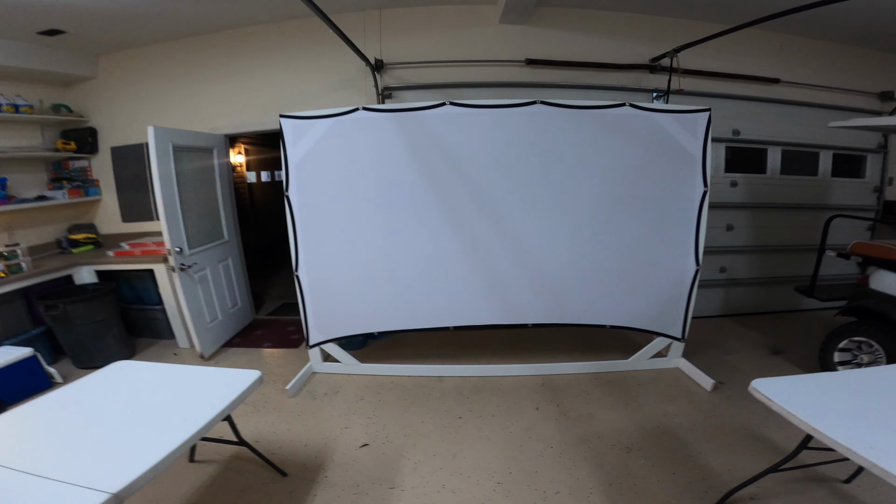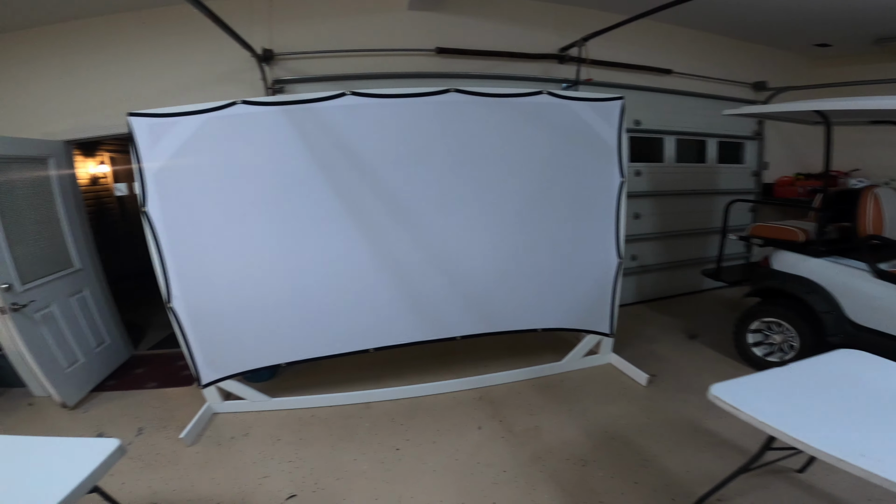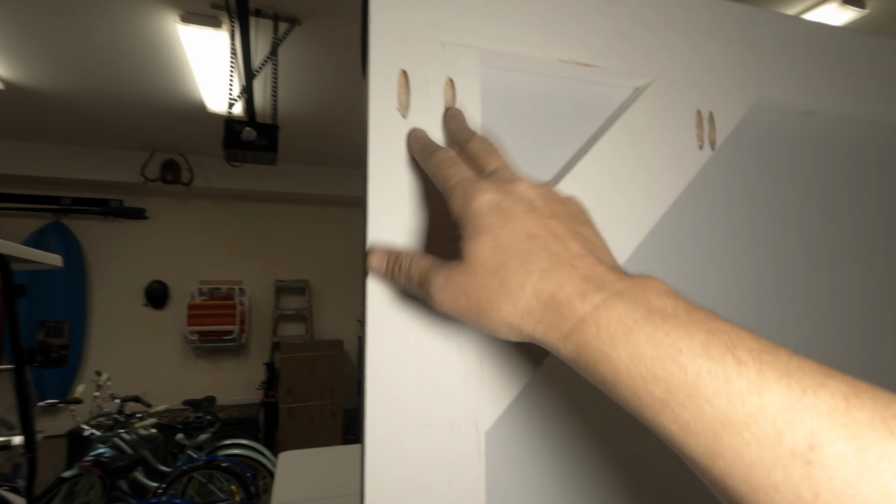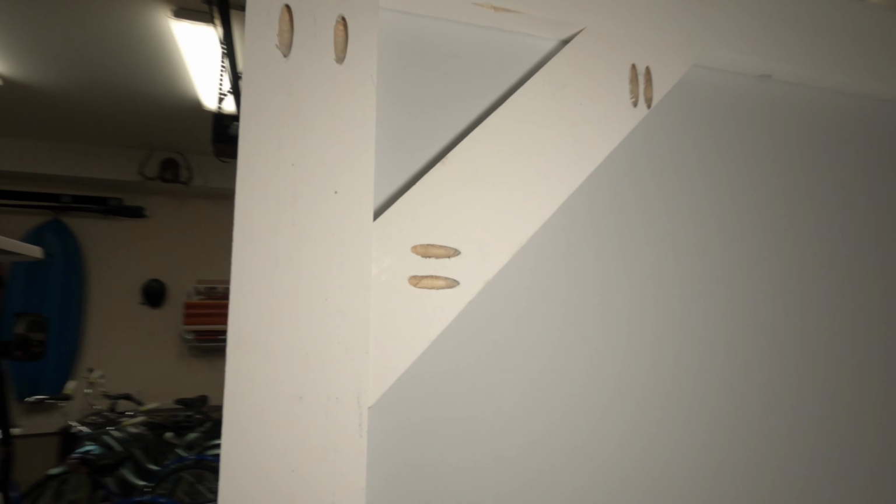9 feet by 6 feet. It's a thing of beauty. So pocket hole joinery is where it's at. If you don't have a Kreg jig, I highly recommend you get a Kreg jig. It is where it's at.